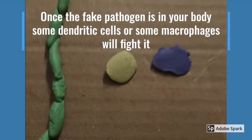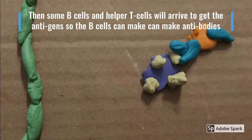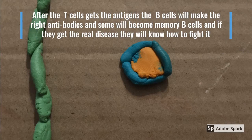Once a fake pathogen is in your body, some dendritic cells or some macrophages will fight it. Then some B cells and helper T cells will arrive to get the antigen so the B cells can make antibodies. After the T cells get the antigens, the B cells will make the right antibodies and some will become memory B cells. And if they get the real disease, then they're immune.